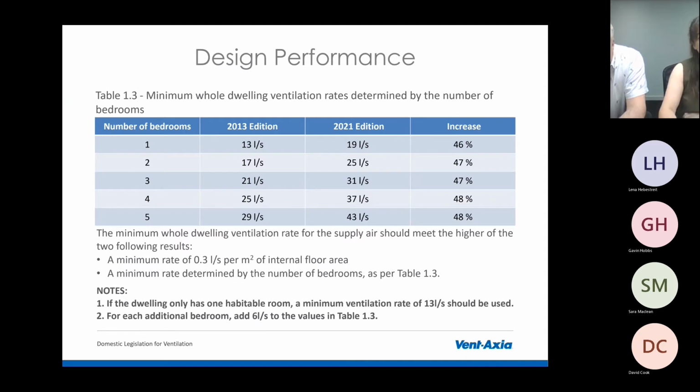However, a key change within the approved document F is the whole dwelling ventilation rates, which have increased by almost 50%. When calculating the whole dwelling ventilation rates, the greater of the following is used. Firstly, the ventilation rates taken from table 1.3 and selected depending on the number of bedrooms within the dwelling. For every additional bedroom beyond this table, an additional 6 litres per second should be added.